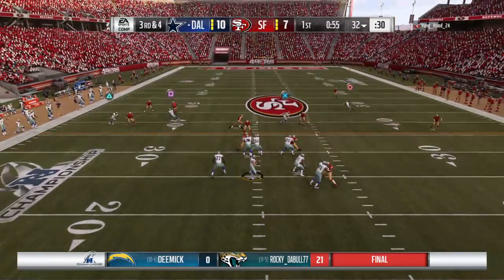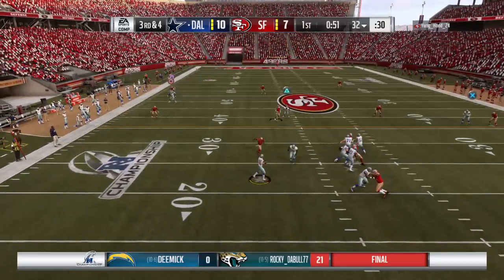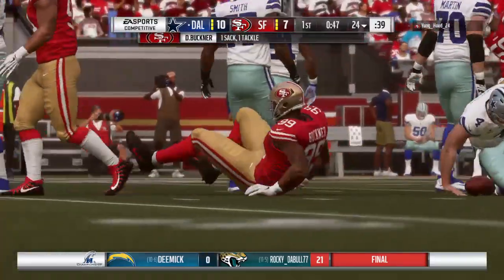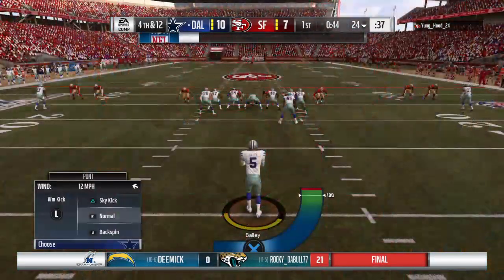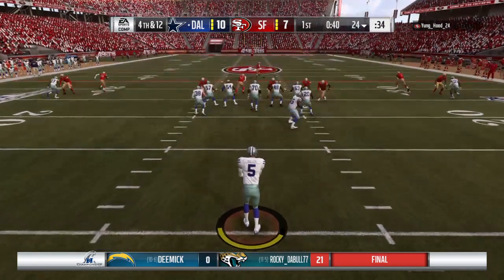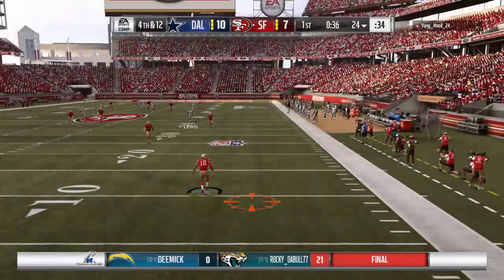Prescott from the gun on third. And time finally runs out. He can't get rid of the football, and he's taken down. DeForest Buckner coming in to drop him for a loss of 8, and it'll be 4th down. He steps into this one, and this is a rocket.